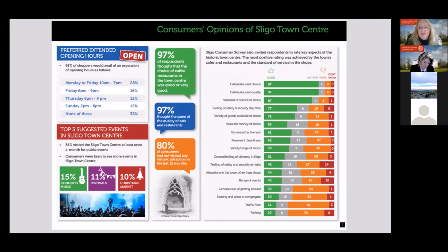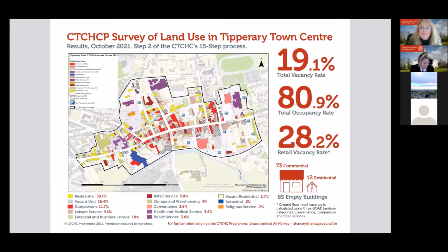Okay, so in terms of output, again, this is just extracts from the documents that we do. It's all very visual, so I would say as well, try not to write lots and lots of reports, just go visual. Everything is social media, everything is immediate, and everybody wants to see images.